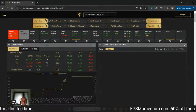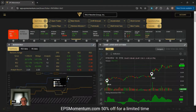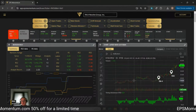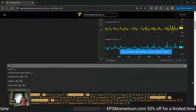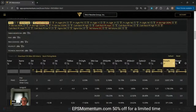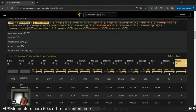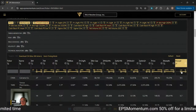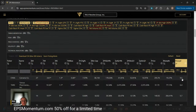So, for example, Revolve Group, it was zero something, and then it went to three, so that makes thousands of percent. But you get the idea. And sometimes, because of this reason, it's actually better to filter by value. And now I want the positive revisions in value, right? And I want to sort by them. So Carvana shows up at the top.